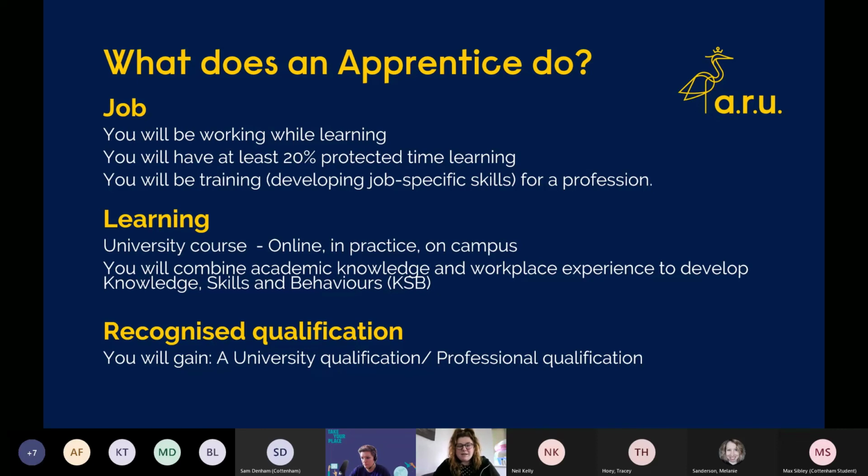So as well as learning for your degree, you'll be at work with an employer. So all of the learning that you're going to be doing in the classroom, that will be applied to your work that you do as well. So you'll have at least 20% of your time that will be dedicated to being in a classroom or developing your skills that will be useful for your profession.